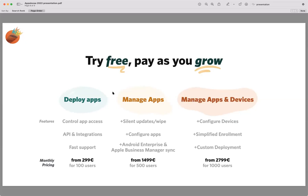So the monthly pricing, it's always a monthly pricing, and it depends on the number of users you will have. I'll show you an extended version of our pricing just at the end of the presentation.